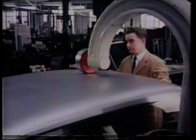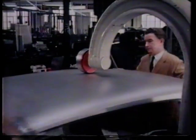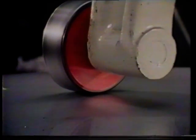Panels must be formed as part of the intricate business of body engineering. This process is more than just assembly. It's the creation of a monocoque body that has strength, rigidity, fine line and shape. A product of individual skills and judgment.